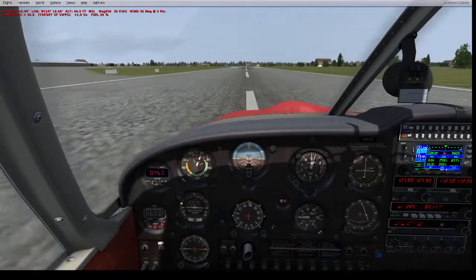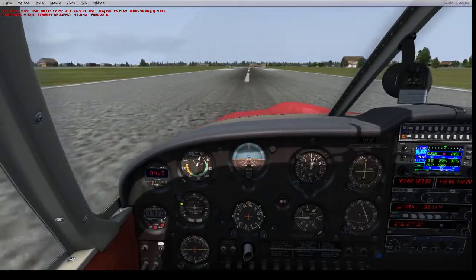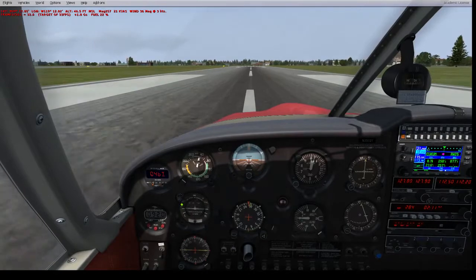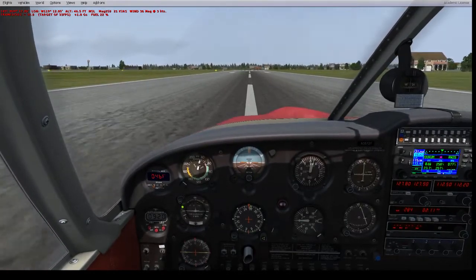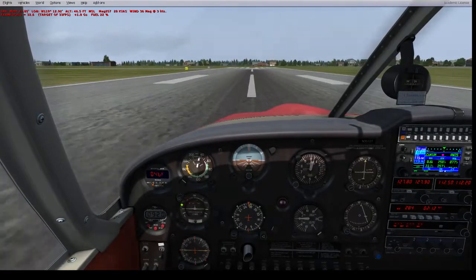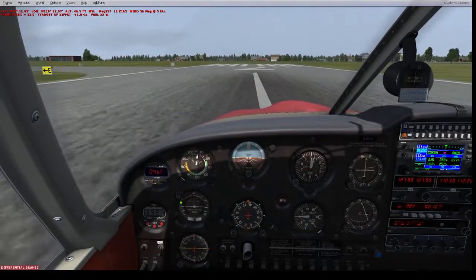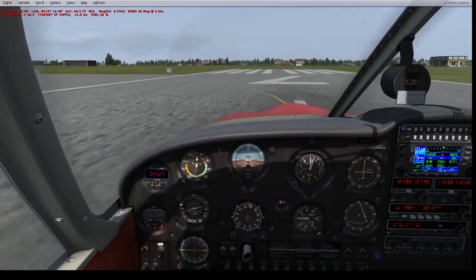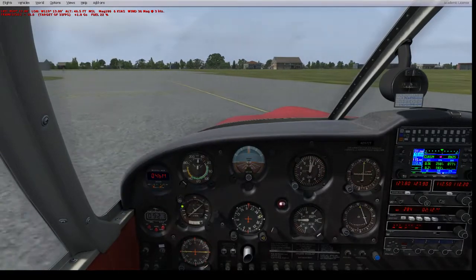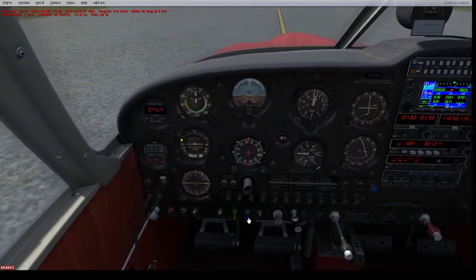Flaps up, full back, helps you slow down. Don't have to use the brakes. It's a tricky one to land. And we'll go ahead and take the next exit. Brakes. Take an echo here. Get on past the point here. We'll go ahead and come to a stop, and we'll get the landing lights off.